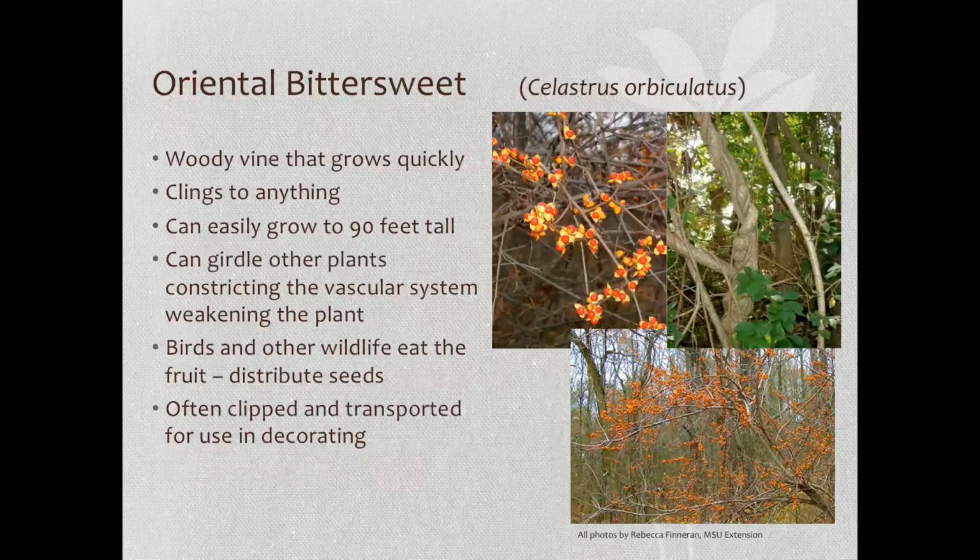And then the second one is one that I think everybody is pretty familiar with at this point, and that's the Oriental Bittersweet. And again, it's for these beautiful berries that people like this particular plant. You may not be growing this in your garden or your landscape, but a lot of times what happens, people see those and they bring them into the yard, they make wreaths out of them, and then when the seed coats fall off and they want to get rid of the wreath, they throw it in the garbage, they throw it up on the compost heap, they throw it up in the woods, and they've just caused some issues with it becoming more invasive. And it grows very quickly, and it will cling to anything.